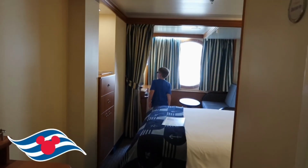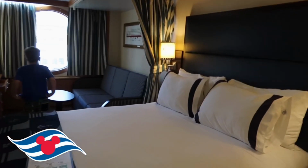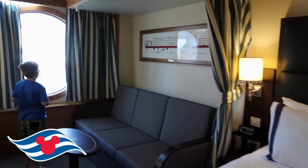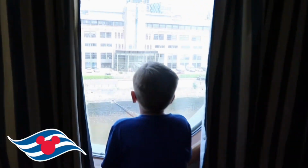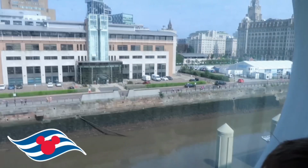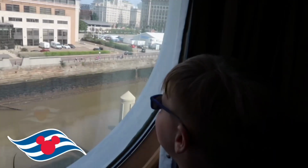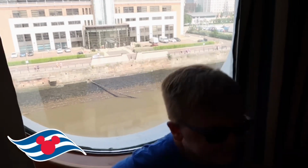So we're in. Oscar, what do you think of the room? So we've got the Oceanview Stateroom. So let's go and have a look at our view. What does the view look like, Oscar? Perfect. It's like a balcony, but you can't fall off. Yes, that's right. Do you like it, Oscar? I can sit on it. You can sit on it? Kind of. If my butt wasn't wet.